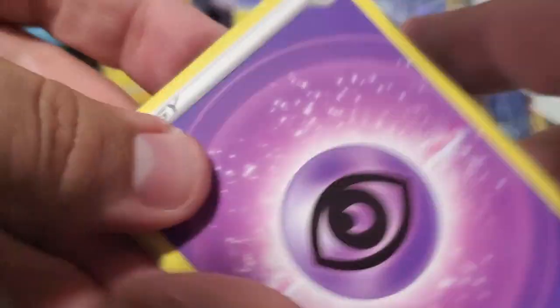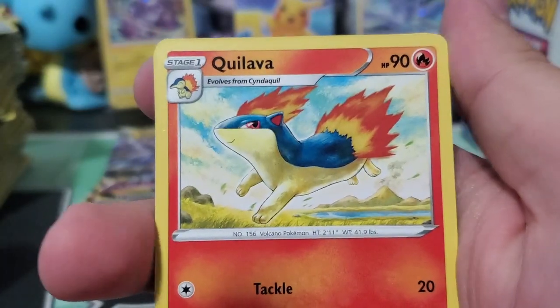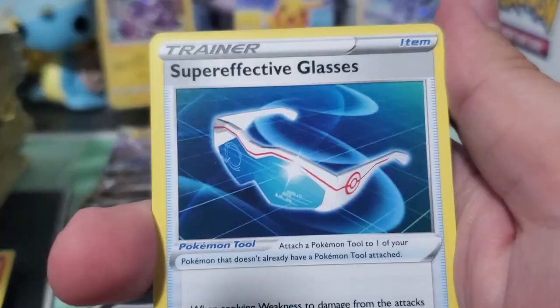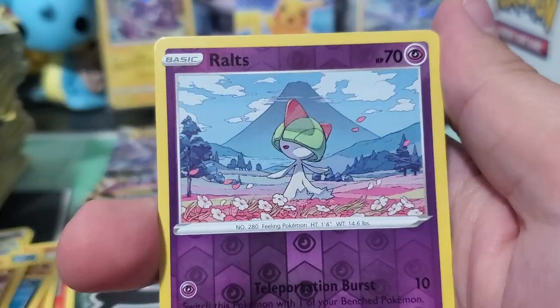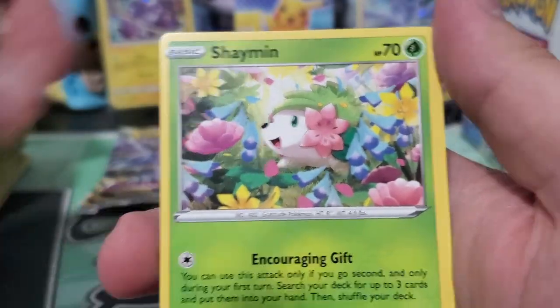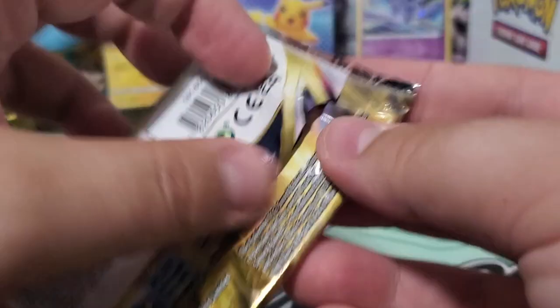Metal. Green. Oh, for God's sake. Quilava, Gold Duck, Super Effective Glasses, Nickit, Hippopotas, Cyndaquil, Growlithe. Every time you see those glasses, Super Effective Glasses.